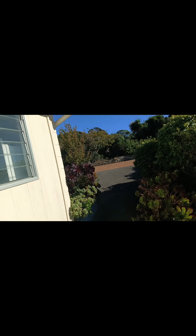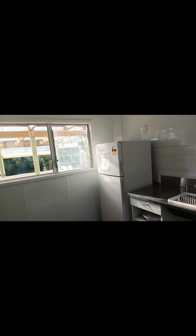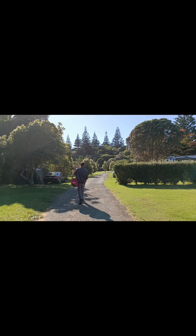Okay, so I'm just gonna give you a quick tour of the kitchen. So it's pretty clean and everything is there, fridge, microwave, and the basic stuff to cook anything you want. And look at this, it's good. So you can cook something here, or you can just bring your own stuff. And now it's time to go back to the camp.